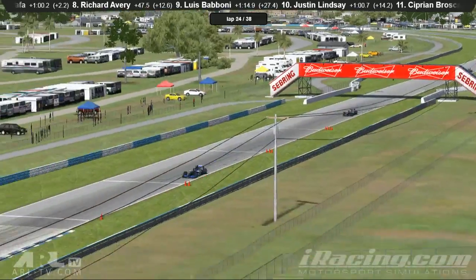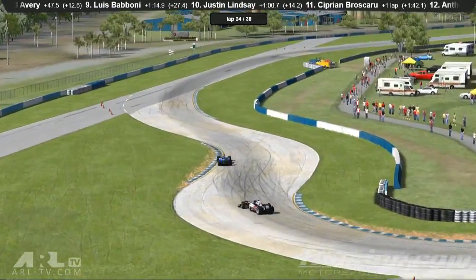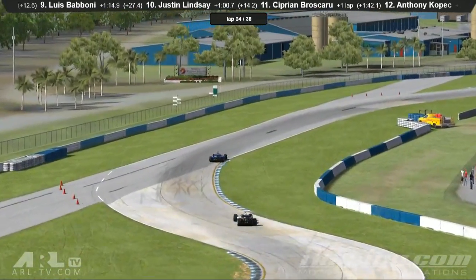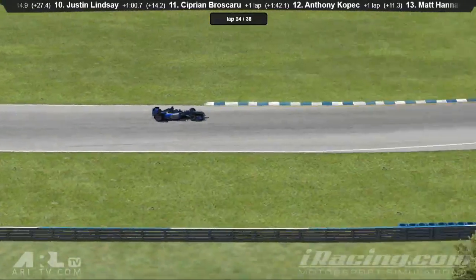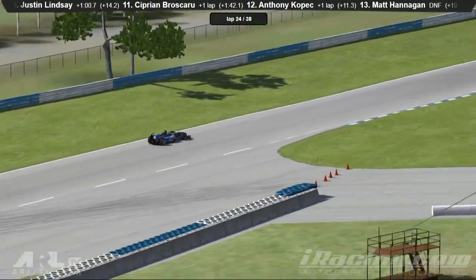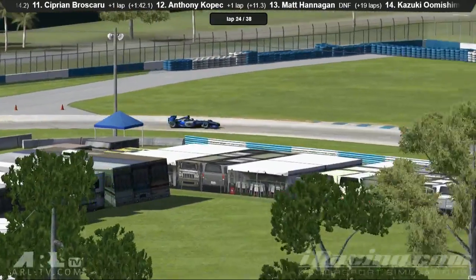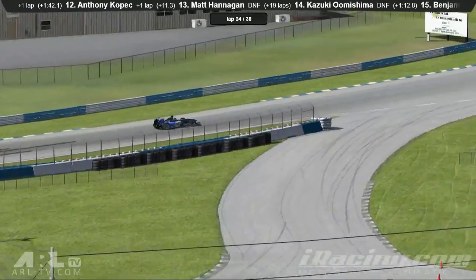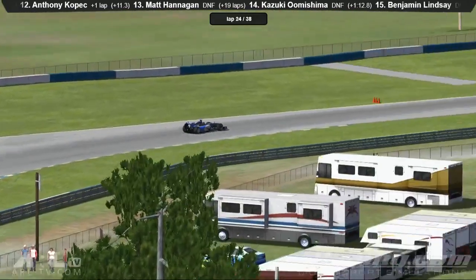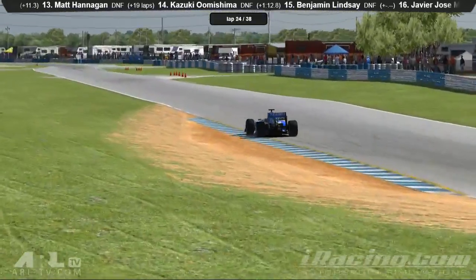Still got the 12 cars on, so after those first couple of laps, haven't really lost many more. Just seen Anthony Kopeck taking the long run off. I was about to say, I thought I could hear a car somewhere else. Couldn't spot him. Yeah, Anthony knows he's out of this race pretty much, so he's just driving around for the safety and iRacing.